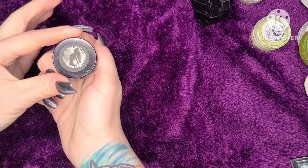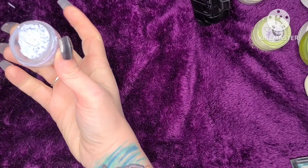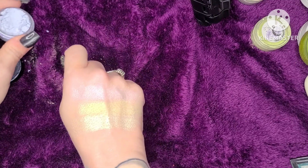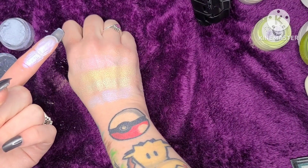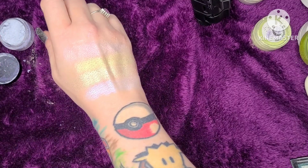I have this one from Apocalyptic Beauty, and it's called Moon Goddess, and it is very, very pretty. Like, I love them, but they're just such a freaking mess, you know?